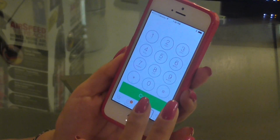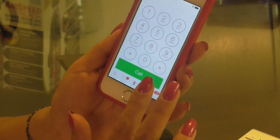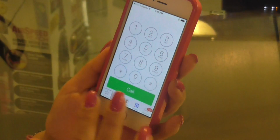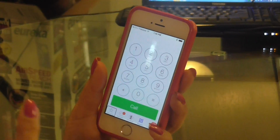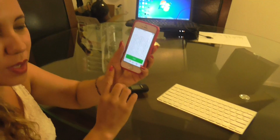Selected. Contacts. Recents. Favorites. Voicemail. Okay, and as you can see, because we are totally blind, I keep doing it because that's the way we see. I mean, you with your eyes see it right away, right? But I have to keep touching and see.